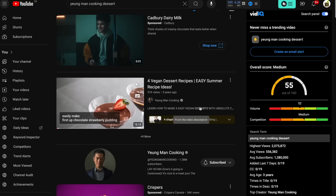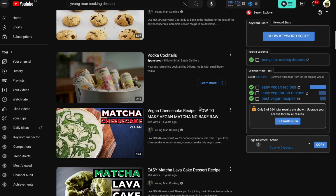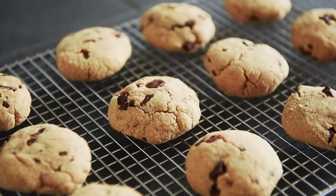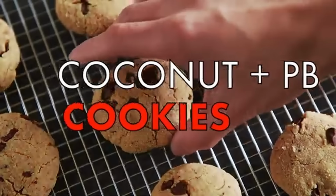And you know what? I kind of want to do a dessert too. Let me just type in dessert, see what comes up. Oh, wow. Coconut peanut butter cookies. Matcha cheesecake. Want a matcha cheesecake, Eve? Nope. Coconut peanut butter cookies. On today's menu, a sweet recipe you'll want to make today. Vegan coconut and peanut butter cookies.